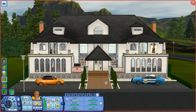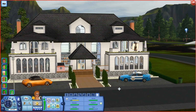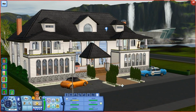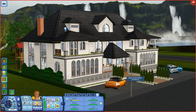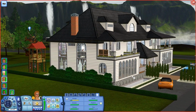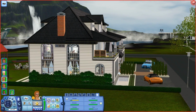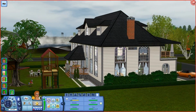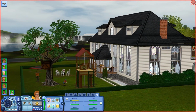So here's the front of their house, and it is this typical rectangle shape for the most part, but it's still something that I don't think I've ever really done before, because I did want it to match the houses in their old neighborhood, as I said, but I can't really remember every single house I've ever built in a Sims game in my life. So I mean, I might have built something similar to this.